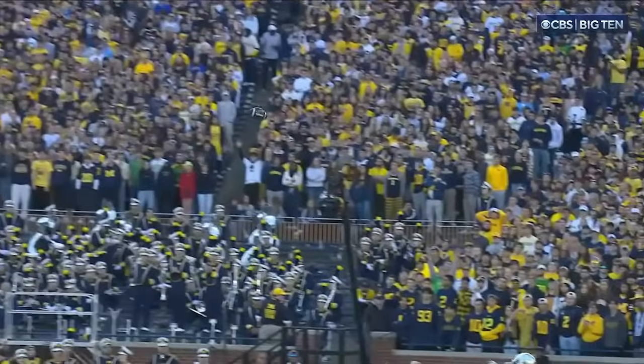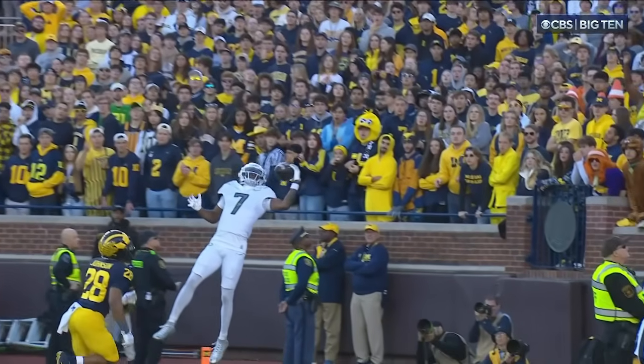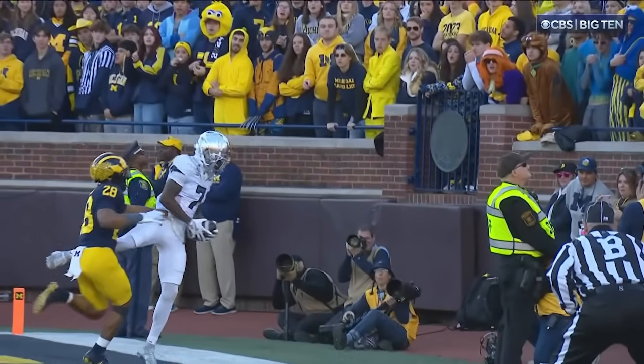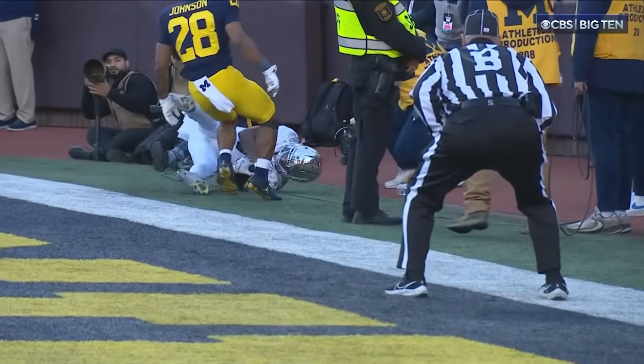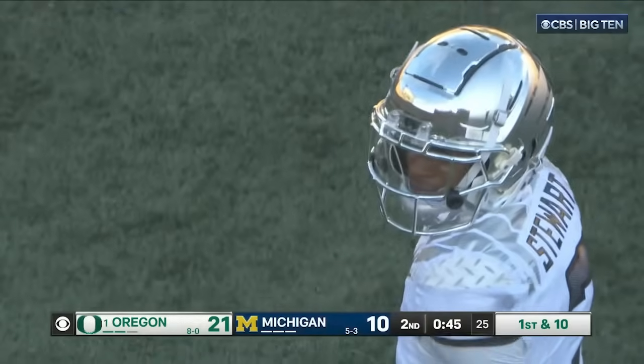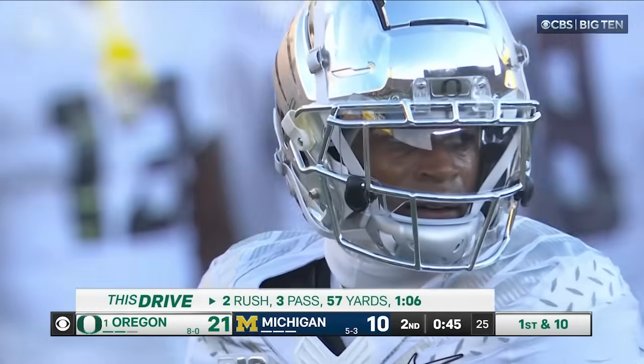Let's take a look one more time at this catch by Evan Stewart, even though it didn't count for the touchdown. Wow. I'm telling you, the wide receivers nowadays, some of the things they do are so amazing. Is it the gloves? Sometimes I just think these things, I mean, those used to be hard. Seems like they're all doing it now. Yep.